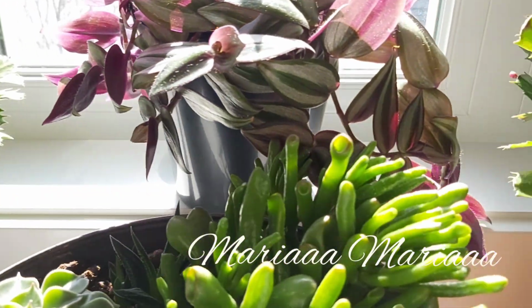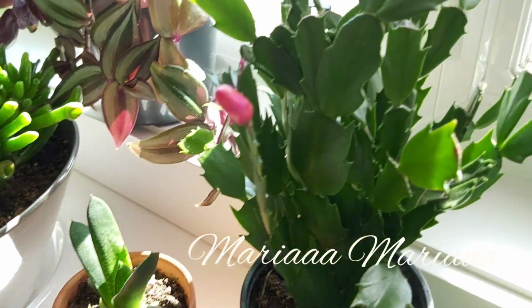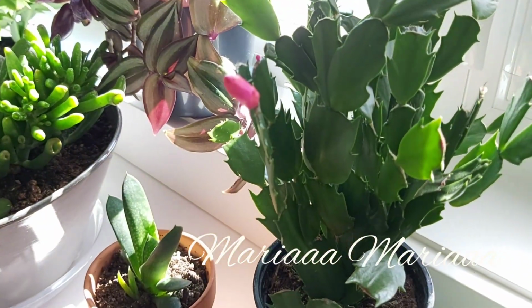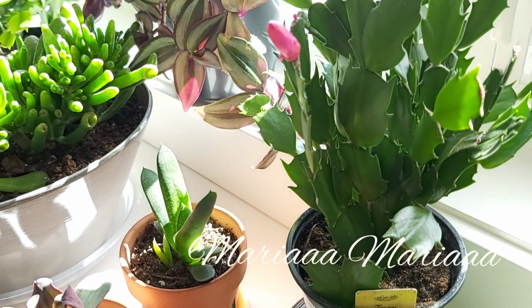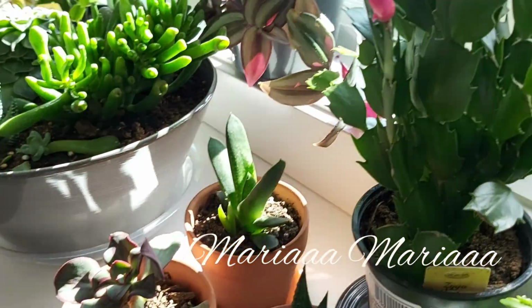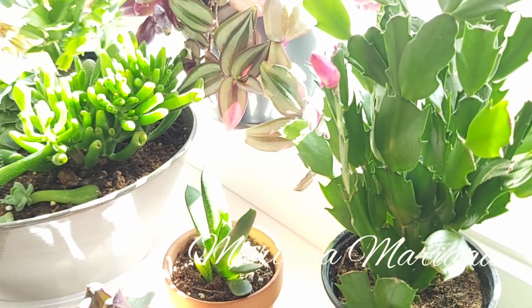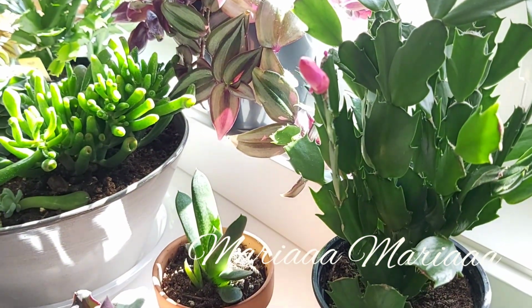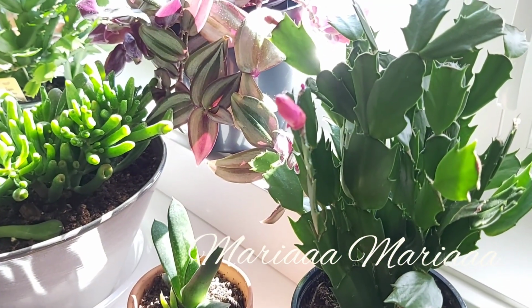And then I have two. This one has a bright pink flower. So actually, guys, how we got them, I asked him to get them for me because the plant people posted pictures that this store has them, so I said, go get me some. So he got me two.